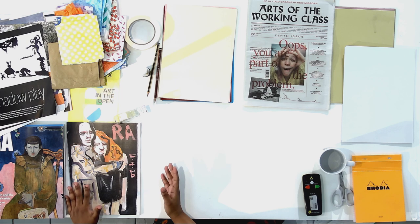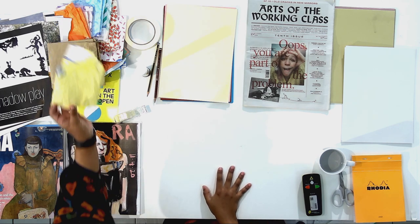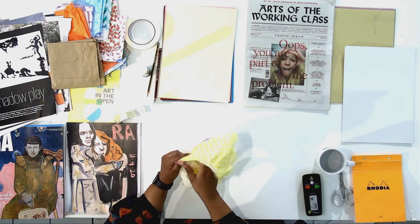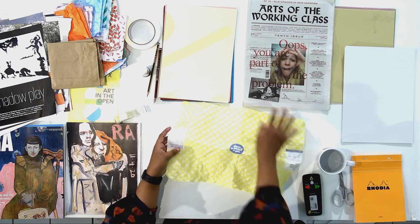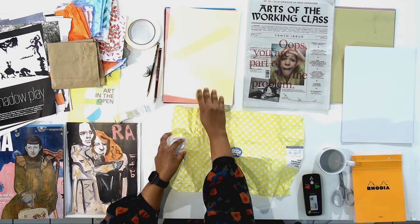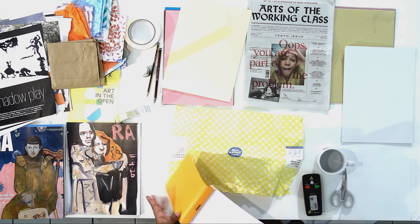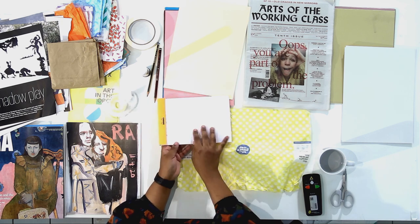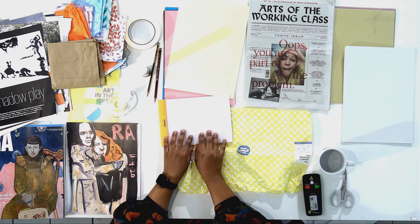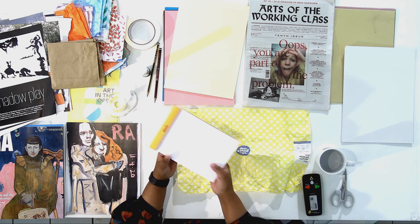You may just have some junk mail, and that is totally fine. So I have examples here of, this is just wrapping up from toilet paper that we have. We've got a newspaper, bits of coloured paper, if you have that. I even have an example here of my notepad, so we can even use the lined paper. I'm not sure if you can see it, but it's just lined paper.